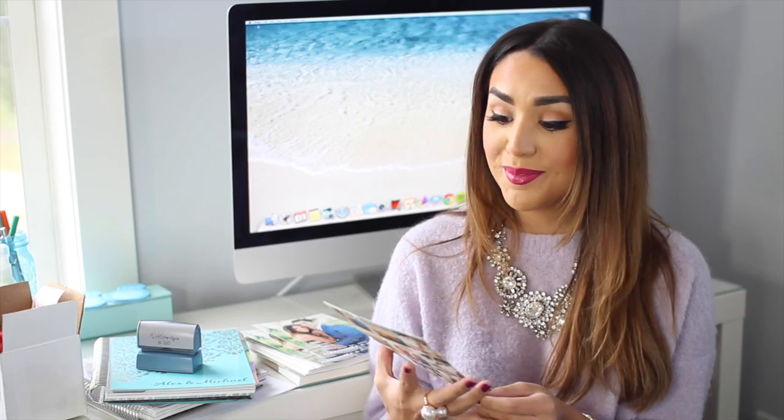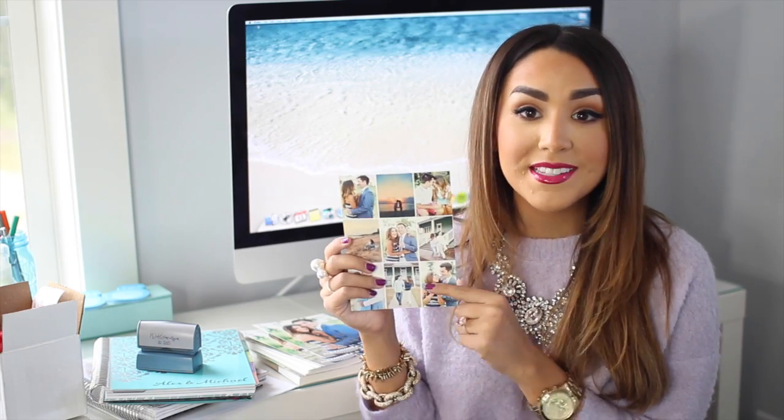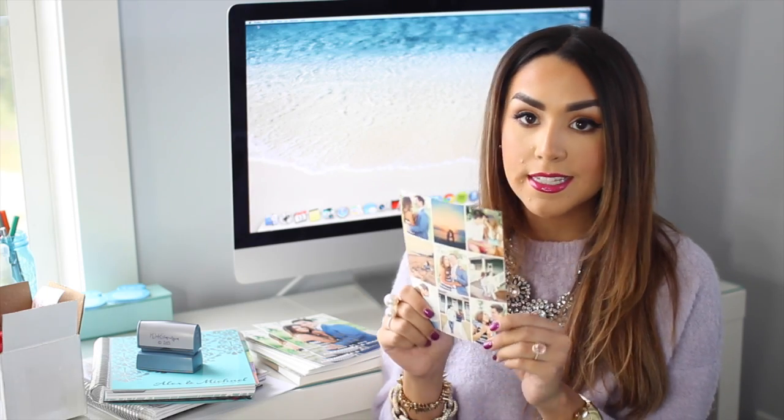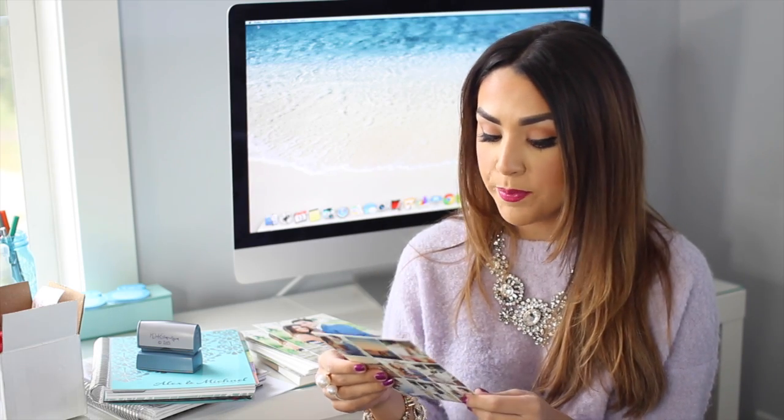So when it came in the mail, I was really impressed to actually see this in person and see our engagement photos printed out in real life. I love them. They came out so nice. So it's on this really nice heavy duty paper. If you guys are curious, they have a bunch of different options when creating them. You can choose different quality of paper and different quality of ink and higher quality envelopes and envelope liners and all that stuff.